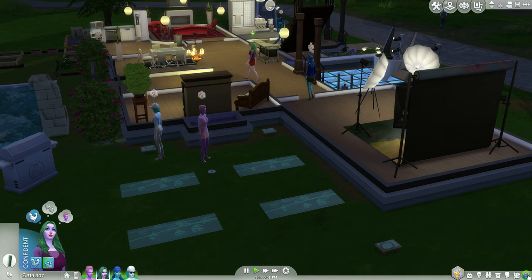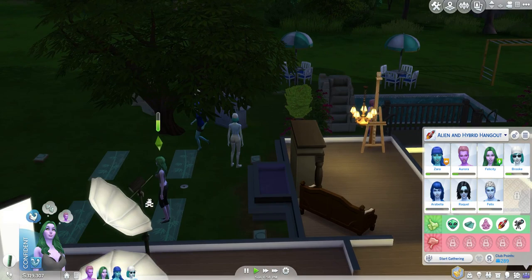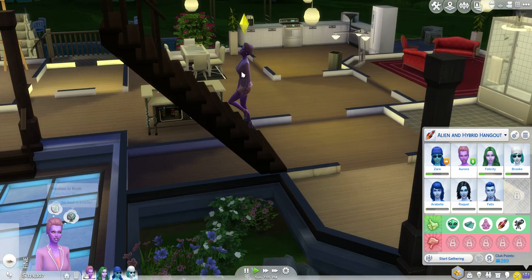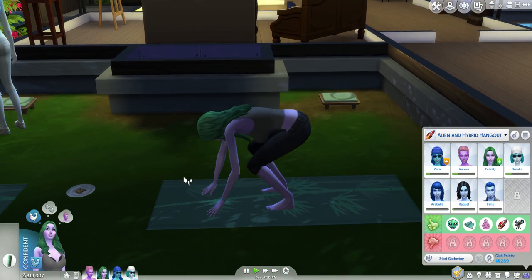But yeah, wow, it's nighttime already. What? I guess it's just been a big meet and greet day. We've got two new members of the family. They're all blue. Have you noticed that? Every single one of them is blue. Anyway, how's everyone feeling at the moment? So Aurora, even though she looks like a classy lady, she wants to woohoo in a bush. Now it's quite an interesting thing for a woman like her. Felicity, oh look, she's so flexible.